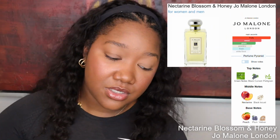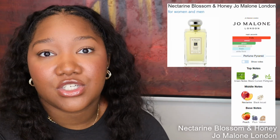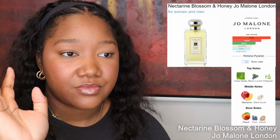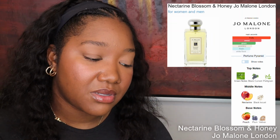But yeah, so longevity wise with these fragrances, you're looking at like 3 to 5 hours. They are a cologne. They do not project a ton, and all of them are more like a transparent fruity floral fragrance. So if you're into that sort of thing, then I would highly recommend the Jo Malone fragrances. If you're not so much into that sort of thing, then this might be a pass for you.